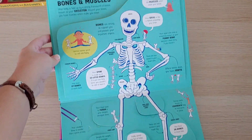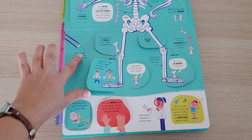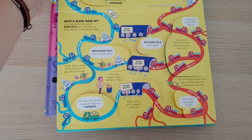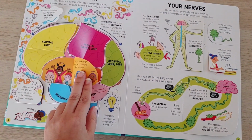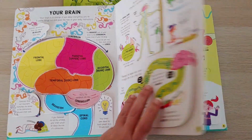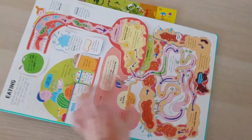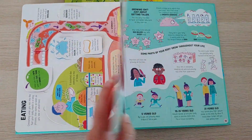My daughter already this morning went through and, as you could tell, lifted all of these flaps and read everything that she could get her little mind wrapped around. She just absolutely loved it. And she kept telling me, do you know this and do you know that? And, I mean, look at this. All of this about the brain. Oh, I love Usborne books. They are so good. Senses. See, eating. Can you see that? Oh my goodness. So many flaps and so much information.